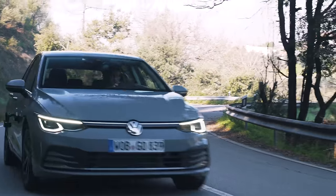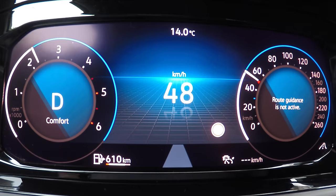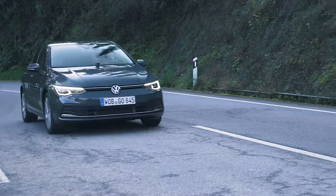Let's try out the diesel. This dark grey car has the 2-litre TDI with 150 horsepower. It's quite smooth for a diesel and has good pulling power as well. That's all right. Still, it's not as smooth or as quiet as the 1.5 petrol, but it is going to be the one you want if you do lots of motorway miles.